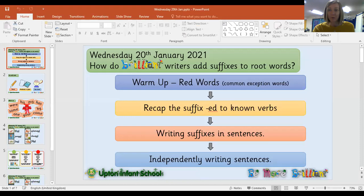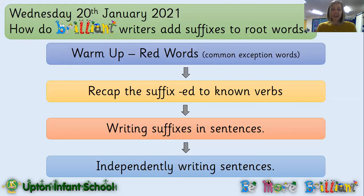So let's share our screen and we can find out exactly what we're doing today and what we need. So today is Wednesday, the 20th of January 2021. And a bit like what you were doing yesterday, we're going to still have a look at those suffix words. So how do brilliant writers add suffixes to root words? And I wonder, can you remember what suffix we were adding on to our words yesterday? Whisper it to me. Or we'll check if you're right in just a second.